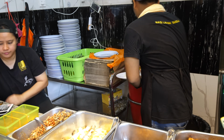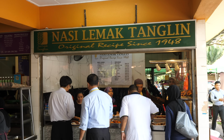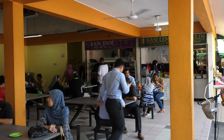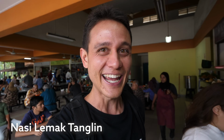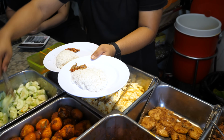We are here to eat Nasi Lemak, which is often considered one of the national ultimate dishes of Malaysia. Rice cooked with coconut milk. There's a few sides that are common, but then also each stall, each restaurant has their specialty of different curried dishes to include on top. And so this place is called Nasi Lemak Tanglin. They've been around since 1948. And yeah, I've been wanting to come here for a long time, so I'm very happy to finally be here.